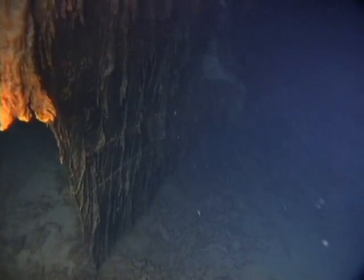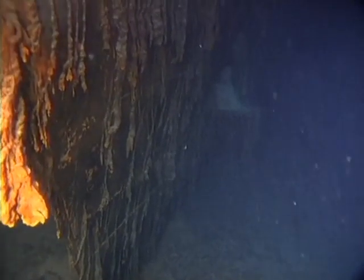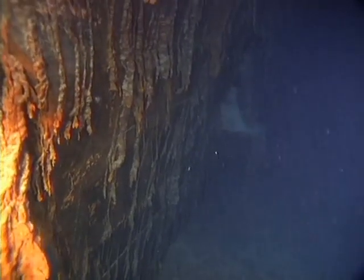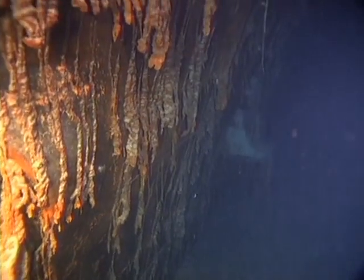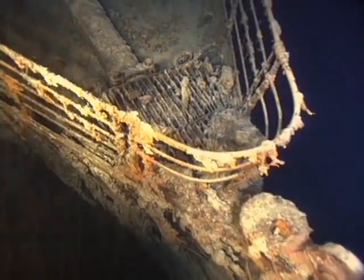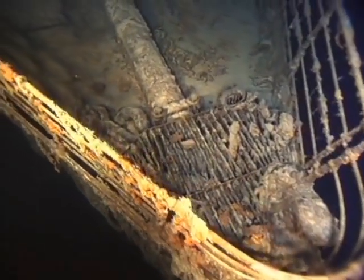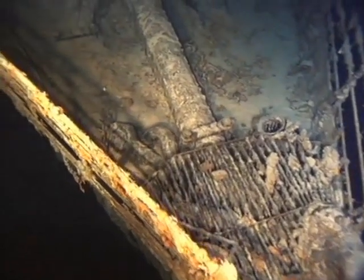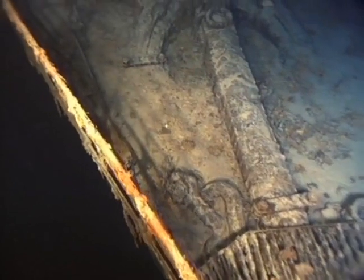One of my impressions about seeing the Titanic is the majesty of it. It's a gigantic ship, still upright. And you can see what was once obviously a very impressive, very well equipped sailing vessel.